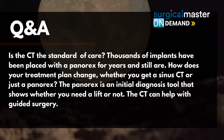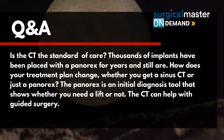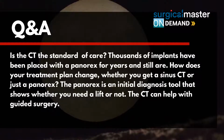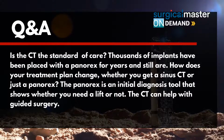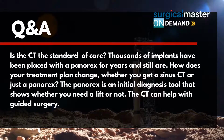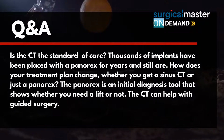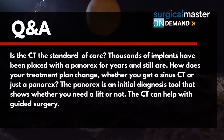Next is Dr. PR. Is the CT the standard of care? Thousands of implants have been placed with a Panorex for years and still are. How does your treatment plan change whether you get a sinus CT or just a Panorex? The Panorex is an initial diagnosis tool that shows whether you need a lift or not. The CT can help with guided surgery.